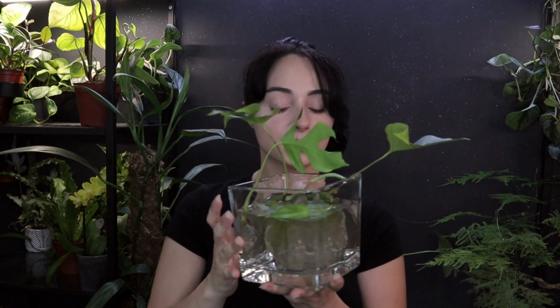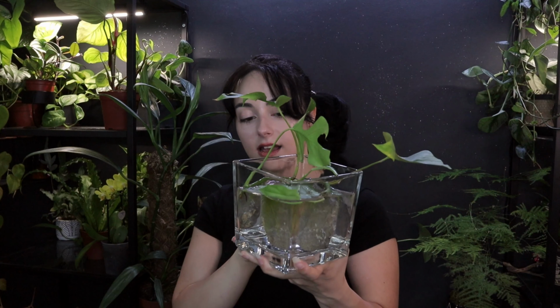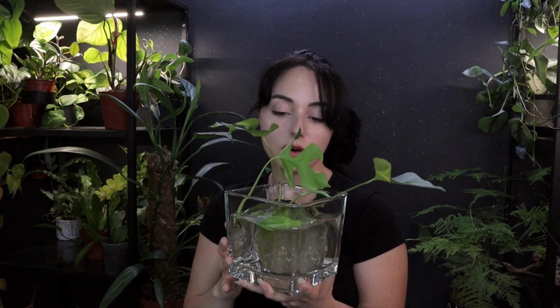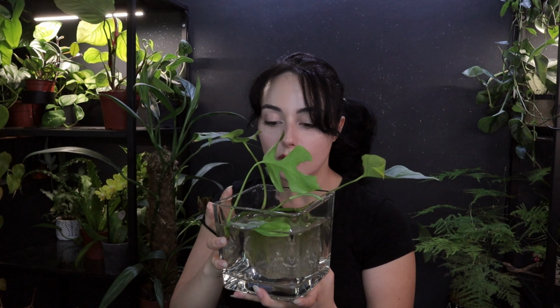Okay, this weird thing here. It is actually another Monstera, and it is a cutting that I got. A weird cutting that I got. It is cut like this for the decor.